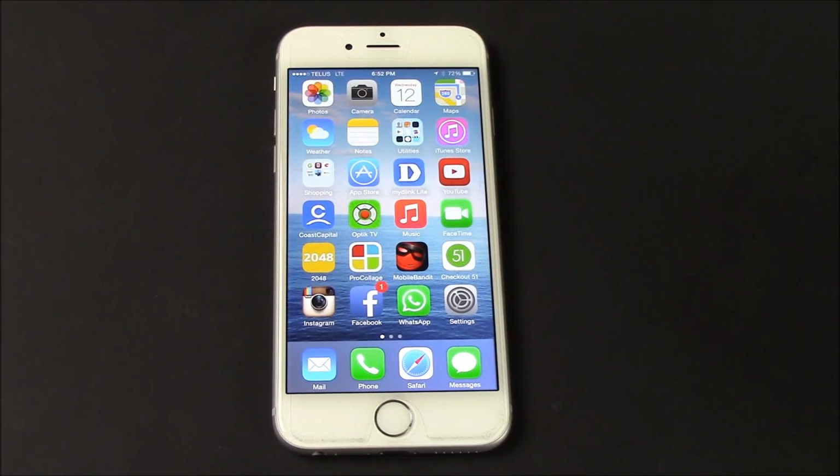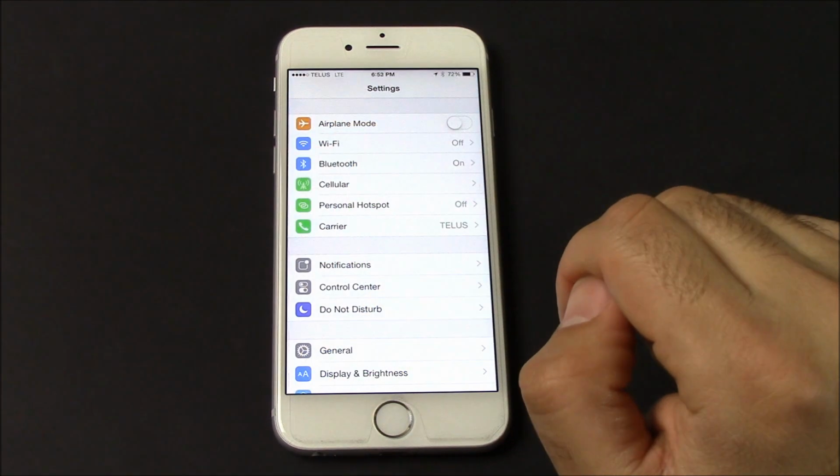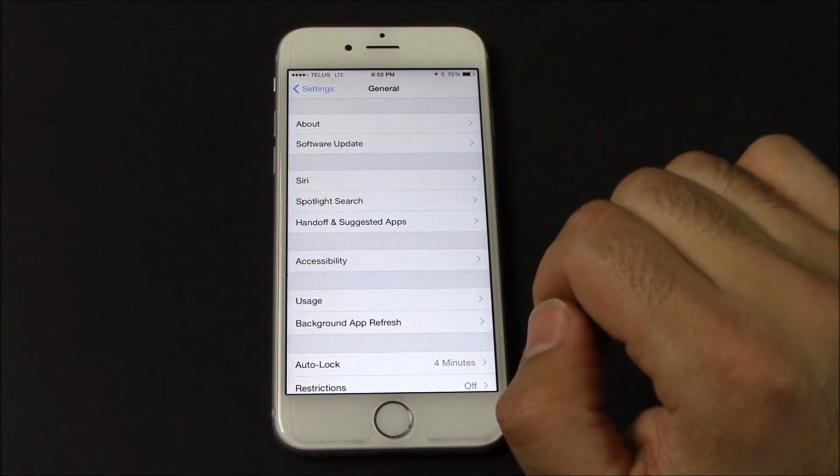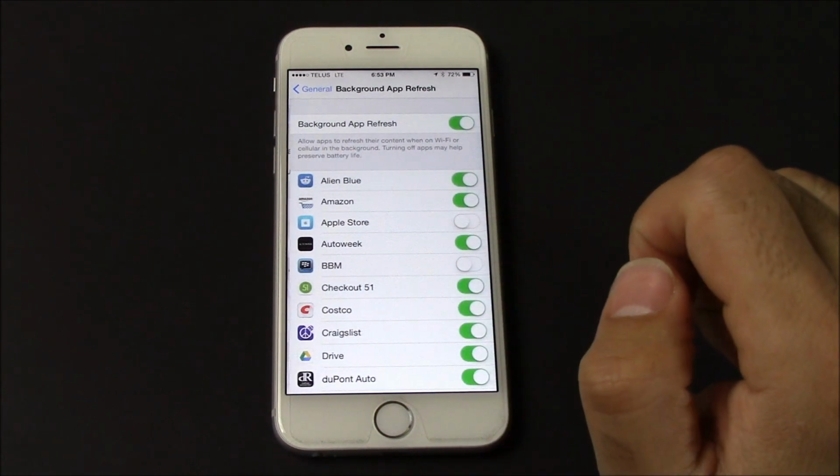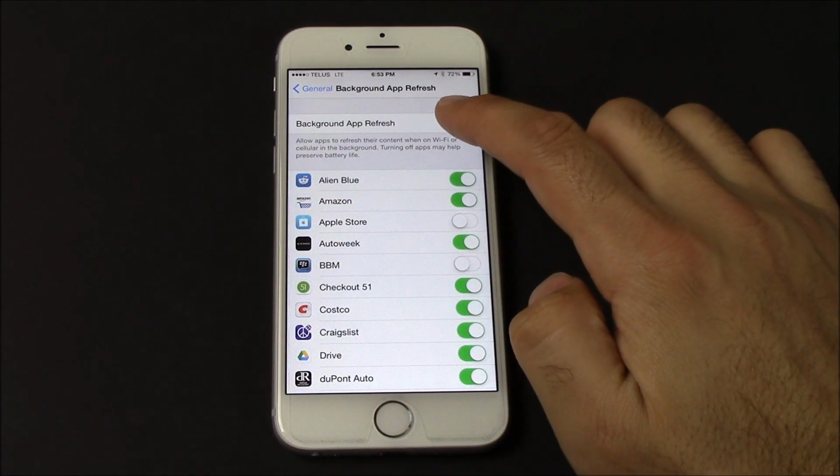The second tip that I'm going to show you is to turn off background app refresh. So what you might have is when you open applications, they're always checking for new updates, checking for notifications. You want to turn those off when you're not actually in the app because it's constantly draining your battery while it's checking for those. So what you want to do is go into your settings, go down to general, and go down to background app refresh and switch that completely off.